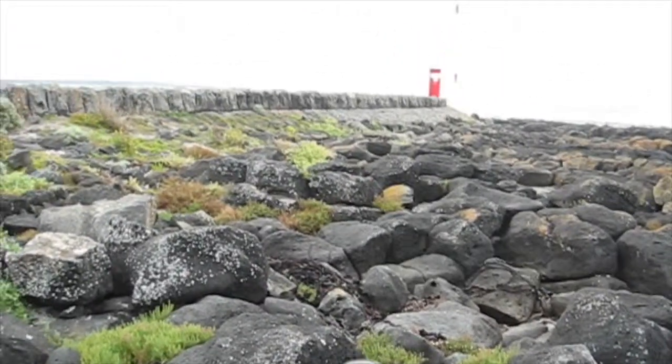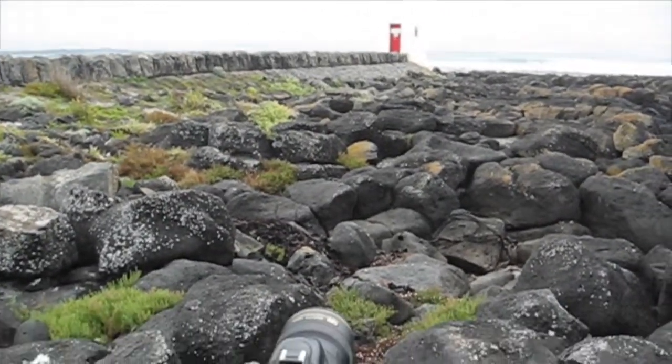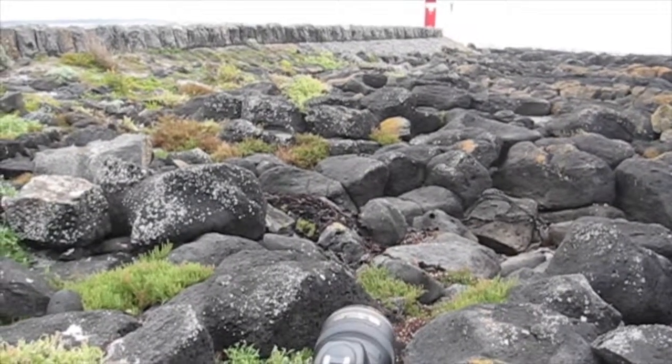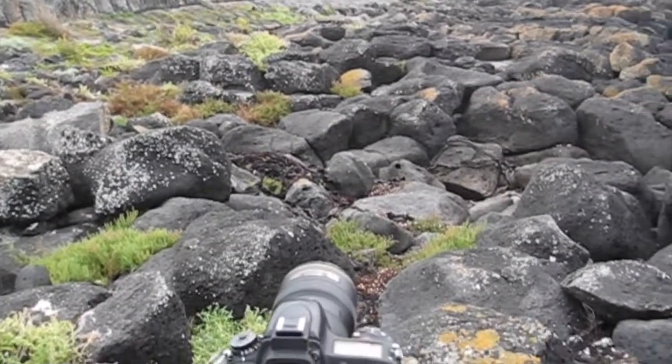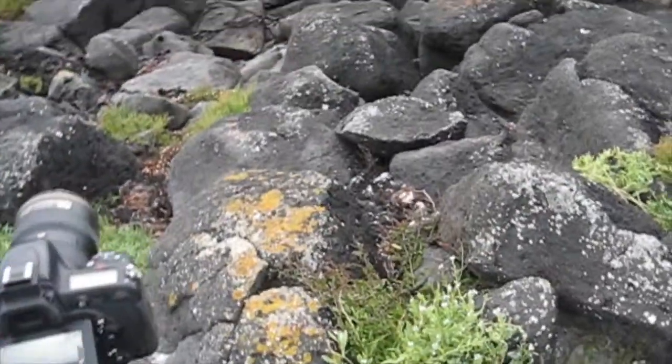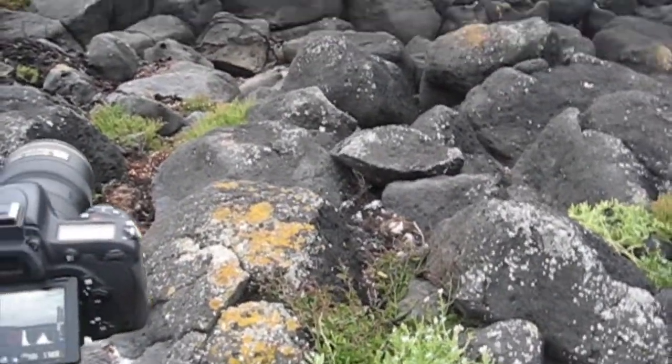Okay, I've just come over to the other side here. And what I'm doing, I'll show you what it looks like. I got the rocks. There's some nice orange colored rocks, black rocks, and a wall leading up to the lighthouse. So, I'm just going to change the composition a bit, and we'll take a shot. I'm going to lose what color I had in the sky, so it's probably my last shot that I'm going to show you taking.